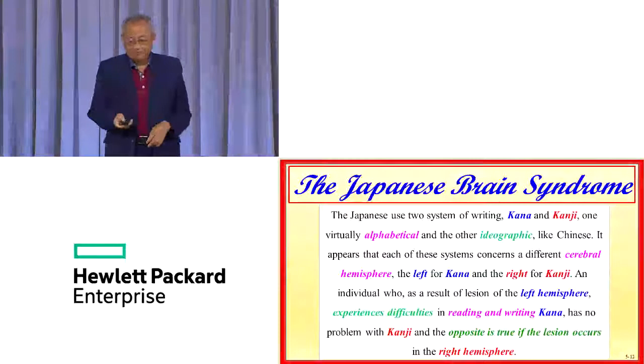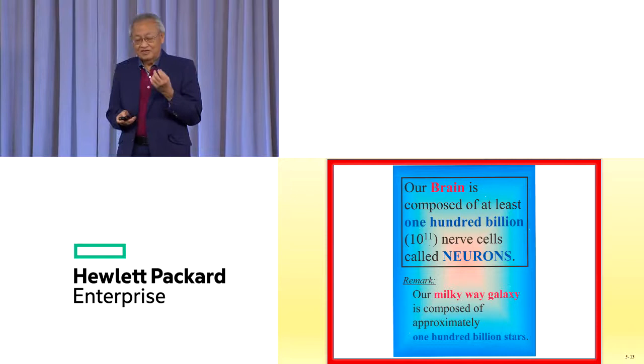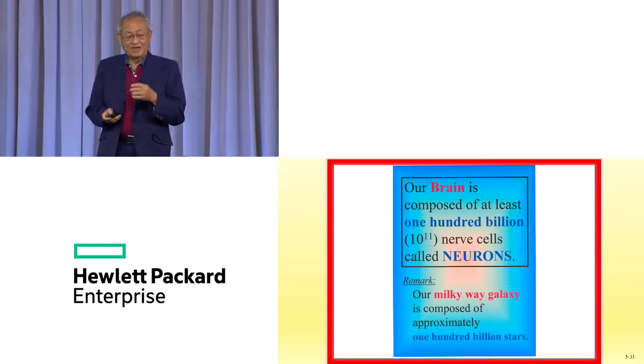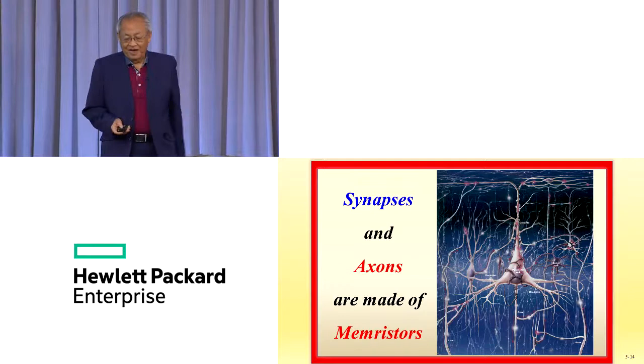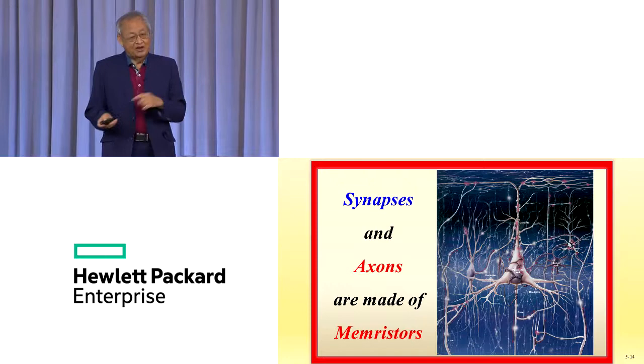Okay, now, our brain, as most of you know, contains 10 to 100 billion nerve cells, and just to get a feeling, our Milky Way galaxy is composed of approximately the same number of stars. The number of neurons is about the same as the number of stars in the Milky Way, and this is just a snapshot of one of them. And we already showed in my early lecture that from the information processing perspective, the synapses and the axons are essentially made of memristors.